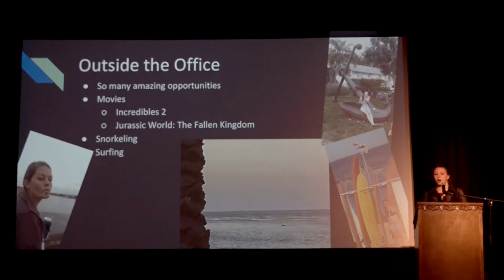Outside of the office for my free time, I had so much fun. I got to hang out with the college students, which was amazing. They were super nice. My favorite was Emma. She's down on the left. Me and Emma went to the movies twice. We saw The Incredibles 2 and the new Jurassic World. And they actually also took me snorkeling a little bit north of Santa Barbara, and I was very grumpy. About 5 minutes after we got out of the water, we looked out, and there was a pod of dolphins. And that's the picture in the middle.